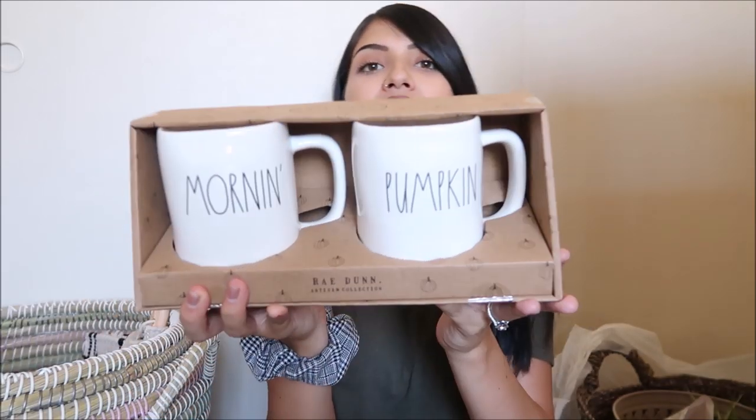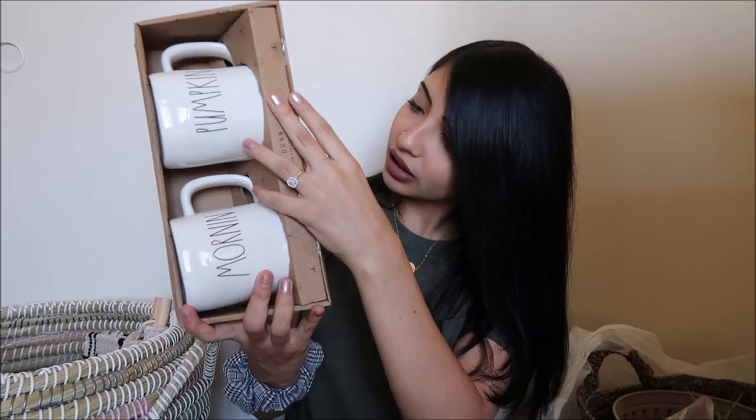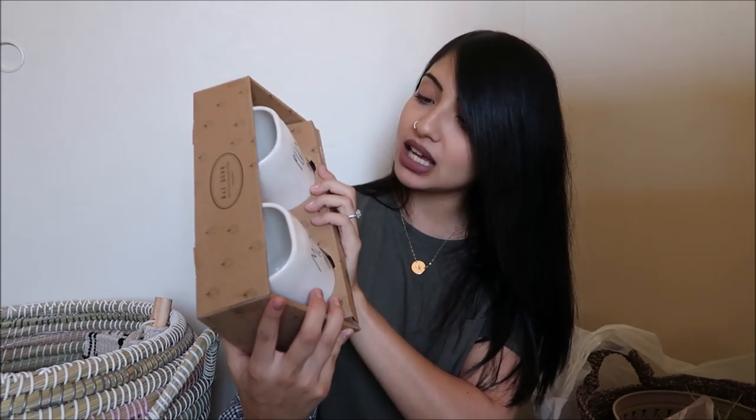The first things I'm going to show you guys is from Marshall's. So I ended up getting some Ray Dunn mugs. It just says Morning Pumpkin, and I thought they were super cute. In our house, eventually I want to have a coffee cart near the kitchen, and I want to have some mugs on display. So I want to display these ones for the fall season. I thought they were so cute. And the price is ripped off, but I want to say it was like $12 for two.